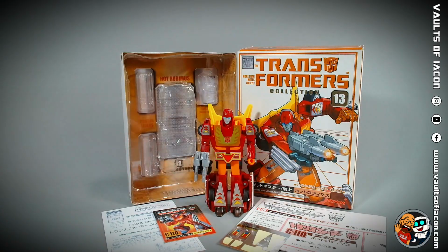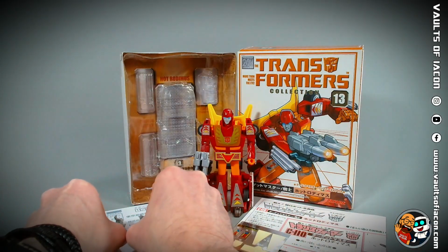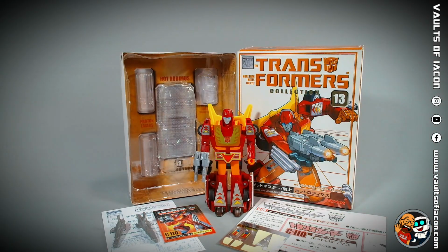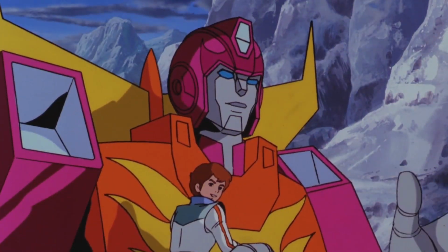He's already got Firebolt, his gun accessory, in his hand, but we also spoke about his 2 photon laser accessories. I'll pop them there. And that is the Transformers Collection, number 13, Hot Rod and Firebolt. And with that, we shall hand back over to me. Not bad for an old-timer! And that's it. We're done. That was the Transformers Collection, number 13, Hot Rod with Firebolt.